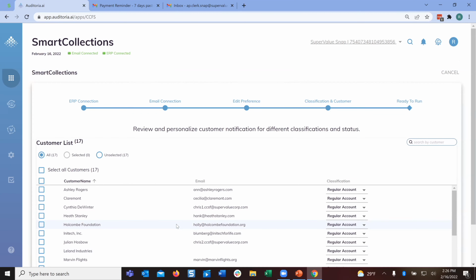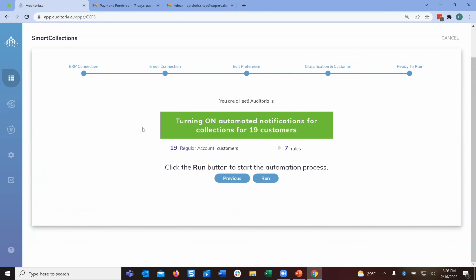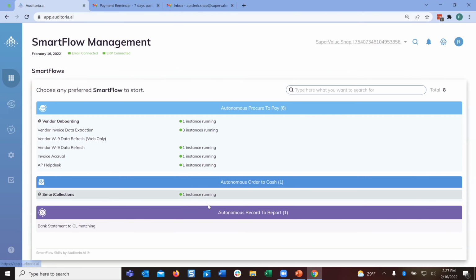The next thing we're going to do is just determine, hey, what customers do we want to enroll this for? Maybe it's going to be all the customers, maybe it's not, maybe it's going to be particular ones. You have that choice, you have that complete power. Once you've made that determination, you're really ready to go, right? So it's up and running, it's listening into that mailbox. If we come back to the screen, we can see that we've got that instance running. Now we can really move to the next piece of it, okay?